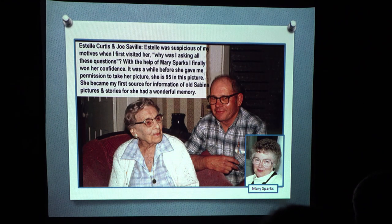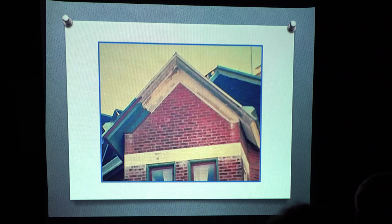Estelle Curtis and Joe Saville, they're the authors of this. From what Joe says here, Estelle was very curious why he wanted to know so much about Sabina and everything. And so Mary Sparks helped Joe get comfortable with Estelle. And he said she finally gave permission to take a picture. She's 95 in this picture. I don't know when this picture was taken, but I would say many years ago. So here's a source of a lot of the information about Sabina that Joe's put together.